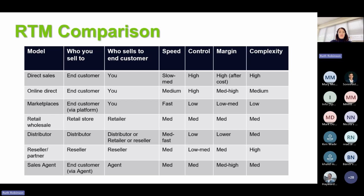And then the next part really is thinking as well from your own perspective. What is it that you want? What is it that's suitable for your product? And if you look at the comparison table, the key point here is that there's trade-offs within each option. So if you want a high degree of control and margin, then you're likely to expand more slowly, and you're probably going to have to take on more of the complexity of this yourself. If you're looking for a faster, less complex option, that will typically involve reduced control and margin.